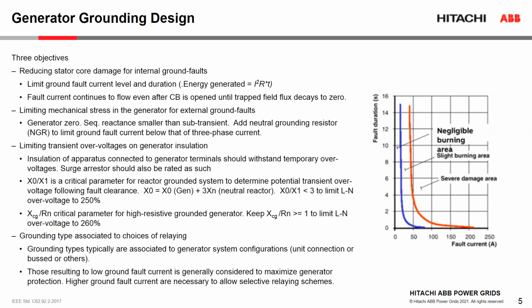So the grounding types are typically associated with generator system configuration. So it's unit connections, which I mentioned in the previous slide, either unit connection, or the bus with feeders, or bus together a couple of generators in parallel. So to summarize, the idea is that those resulting in low ground fault current are generally considered able to maximize generator protection. Okay, for example, if you high resistance ground a generator, typically you limit that fault current to a very low level. You enable a very sensitive protection to that generator.